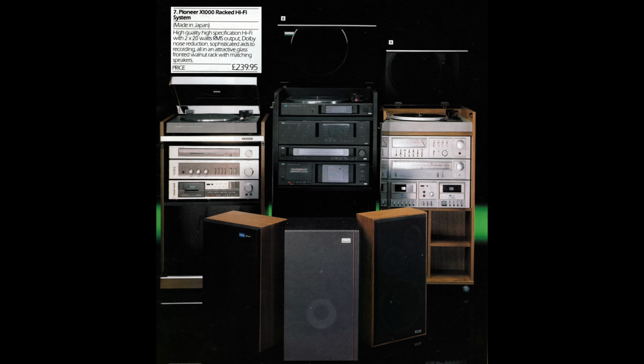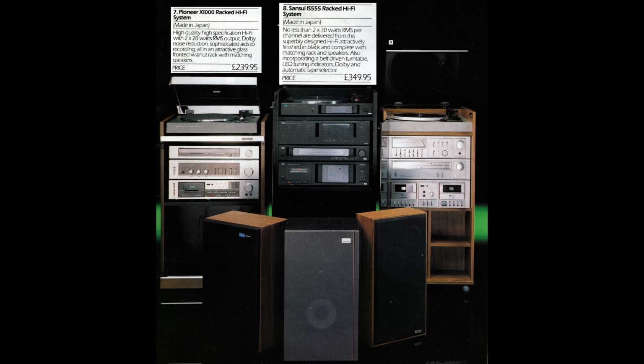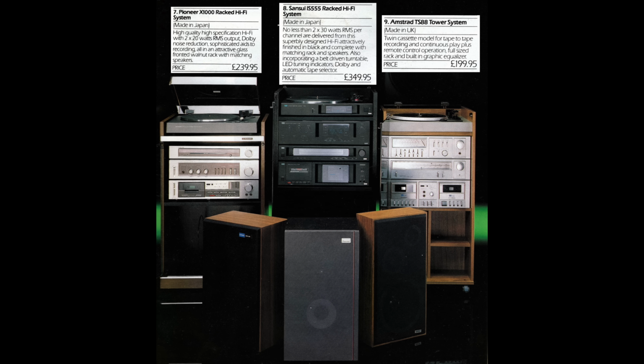Starting with the Pioneer, that one's £240. Now the Sansui costs quite a bit more at £350. But then the one with the most features, the AMSTRAD, well, that's the cheapest of the lot at just £200.